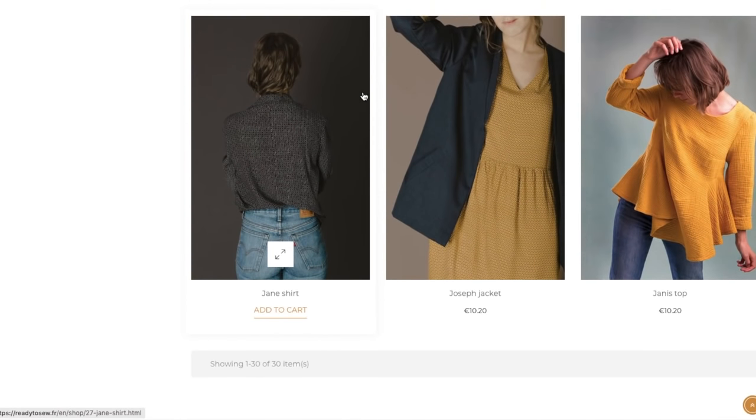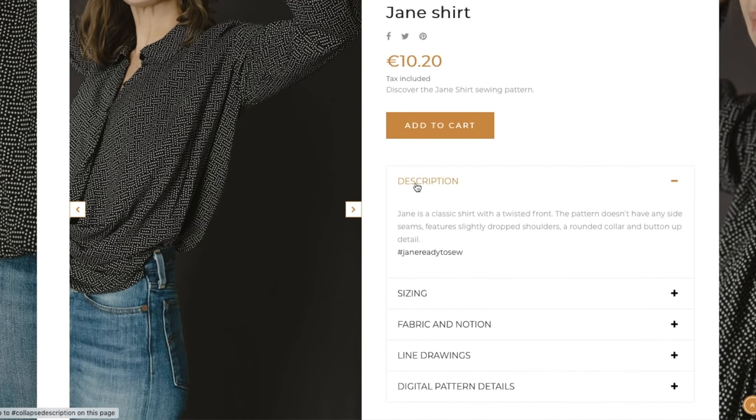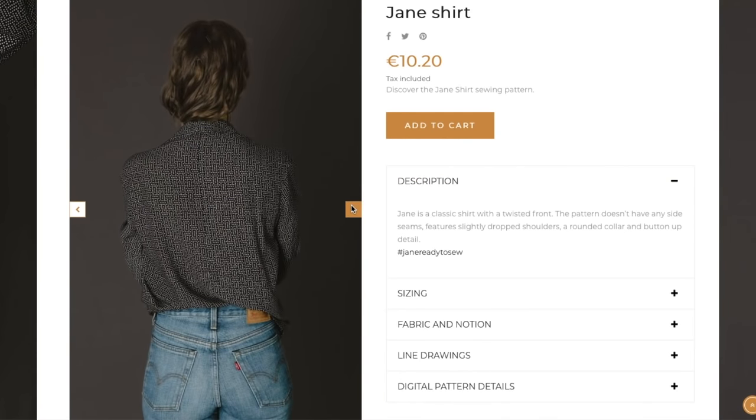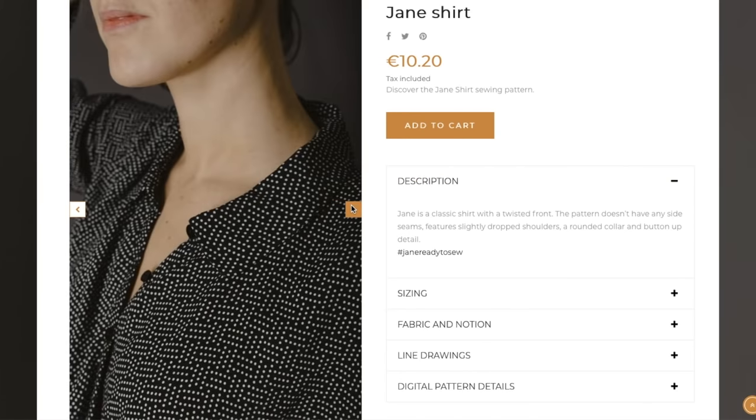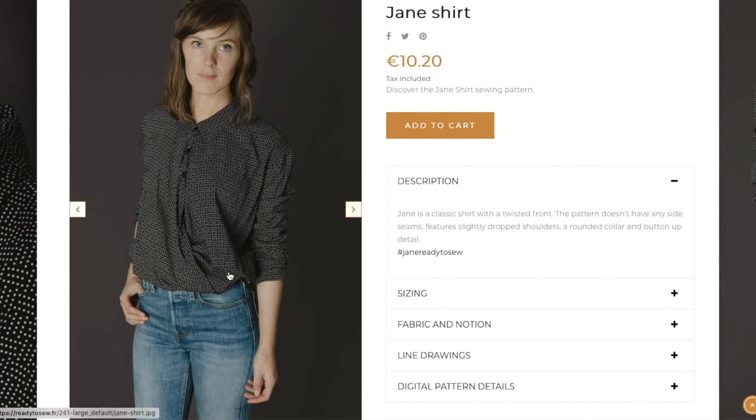All right, last three. We've got the Jane shirt. Jane is a classic shirt with a twisted front. The pattern doesn't have any side seams either. It features slightly dropped shoulders, a rounded collar, and button-up detail. Yeah, kind of a busy fabric, hard to really see. The twist does look really cool, though.